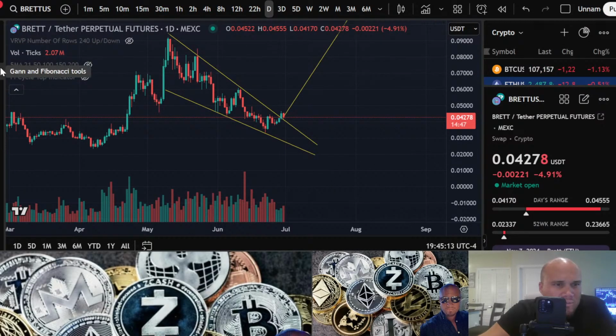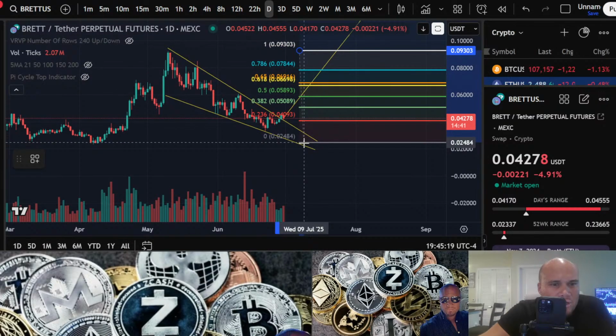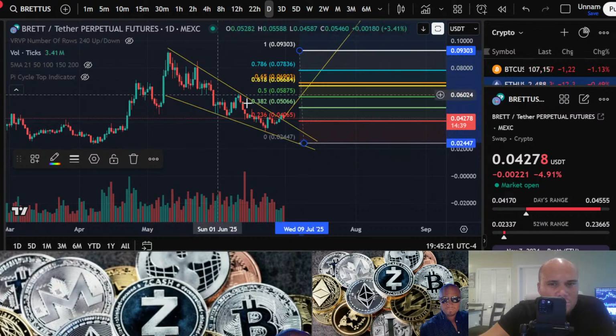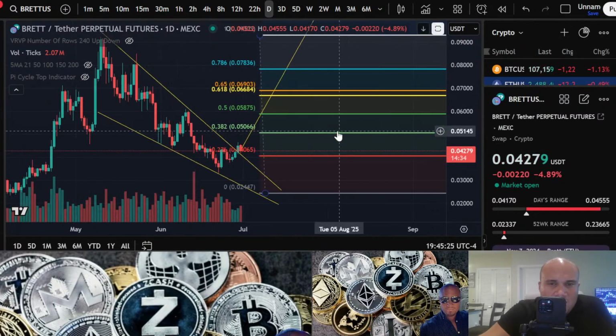I like using Fibonacci analysis though. Measuring from here down to the swing low back in April, if Brett does start climbing up to higher levels here, I would at least expect it to get up to the golden pocket. Maybe it gets rejected at the golden pocket, but the golden pocket is sitting at like 6.5 cents, almost 7 cents here.